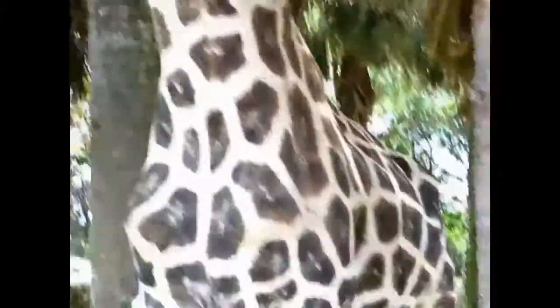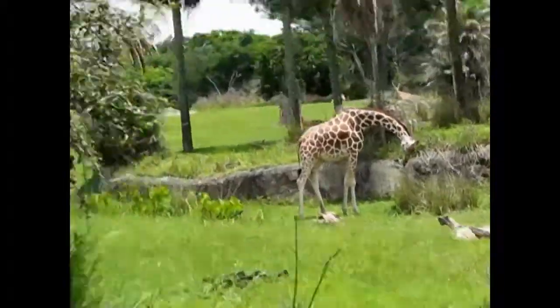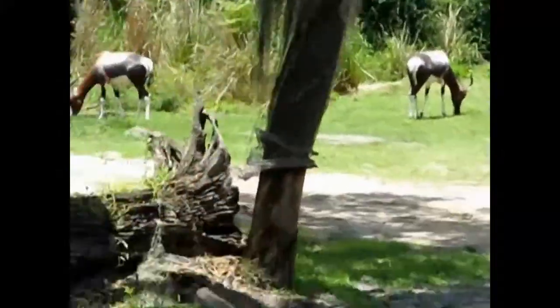What's the big one? What's the big one? Which one? Over there. They sleep for 30 minutes a day in 3-minute increments. They don't lay down either, do they? They do lay down. Oh, yep. And that's when they're most vulnerable because it takes them so long to get up. Never a good sign. That white-butted animal is the bontebok.